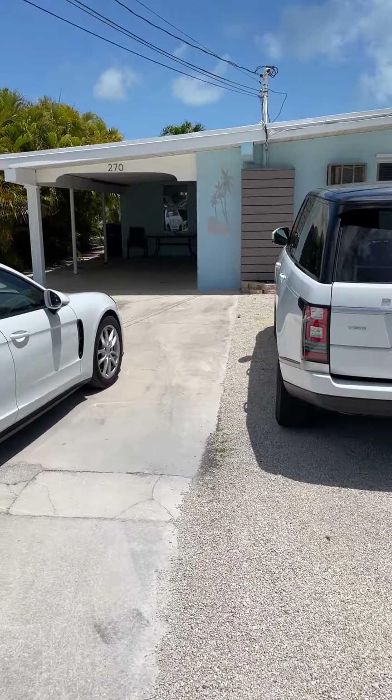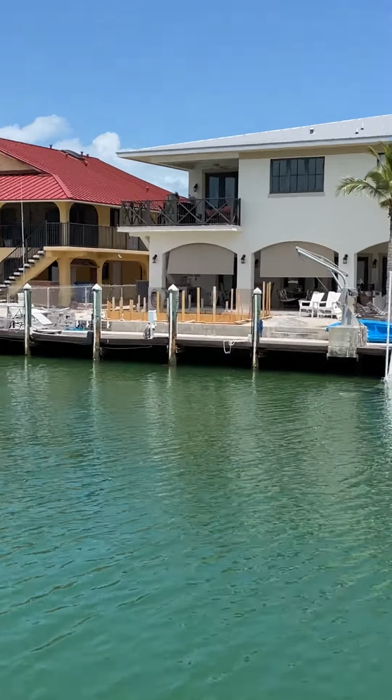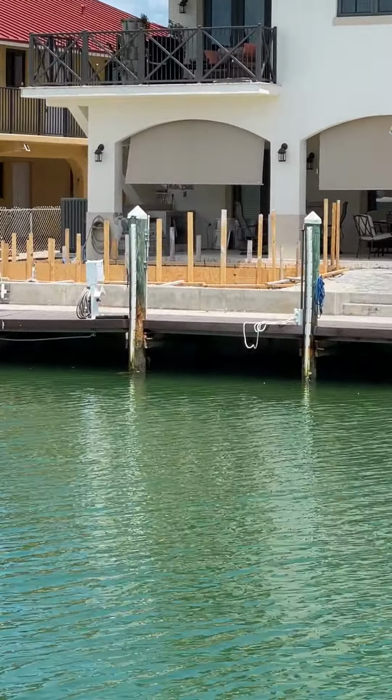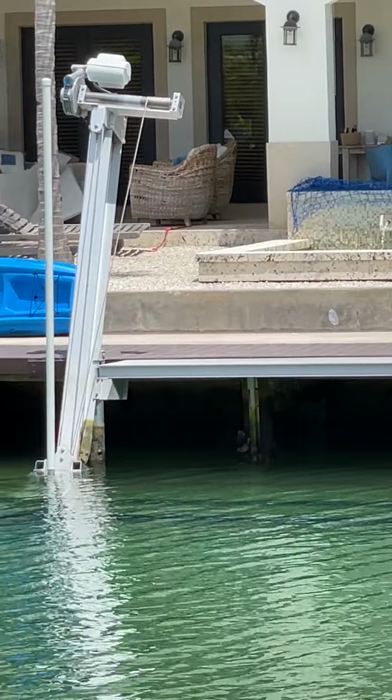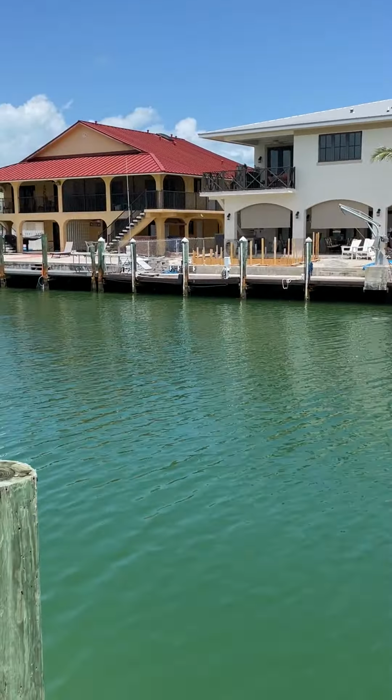And that's typical with these duplex lots. You don't see a lot of pools here. You can see one right now on the other side of the canal. You can see they're building one, and you can see next to that they actually have one. But it's not that common.